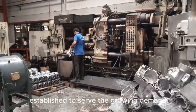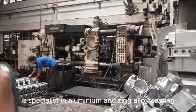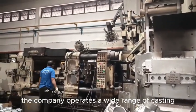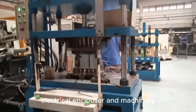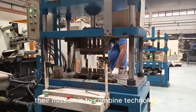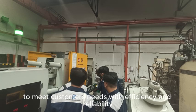Established to serve the growing demand for durable and precise metal components, YT Casting Sdn is a specialist in aluminium and zinc alloy casting. The company operates a wide range of casting and machining equipment to manufacture parts used in automotive systems, electrical enclosures, and machinery. Their mission is to combine technology and quality control to meet customer needs with efficiency and reliability.